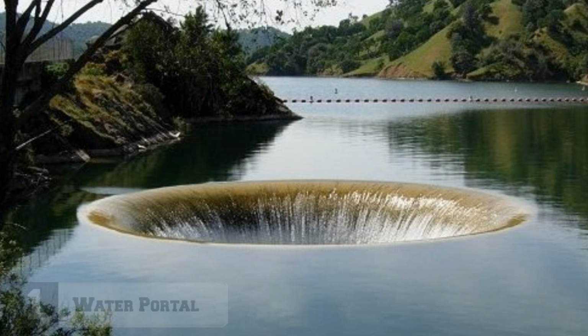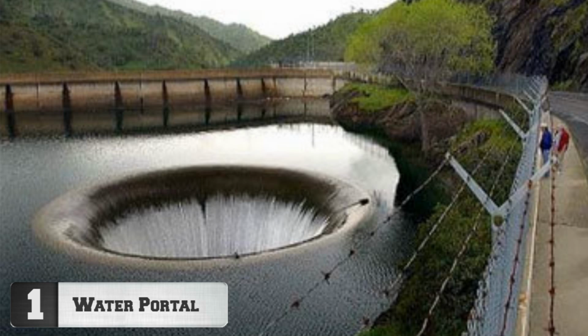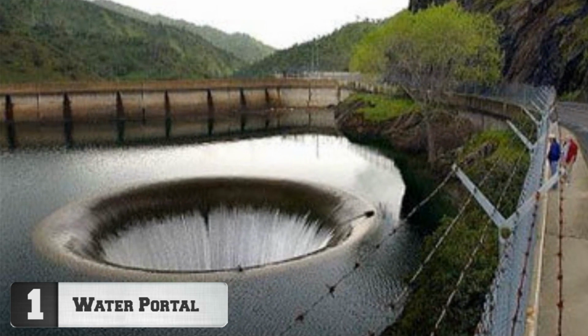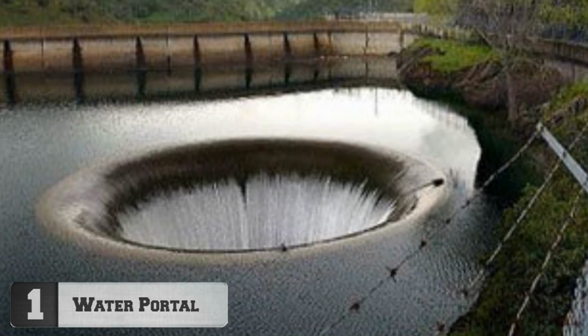Number 1. Water portal. If you're thinking that looks like someone pulled the plug on a huge bathtub drain under a lake, well, that's exactly what it is. That's Lake Berryessa in California, and the drain controls the water levels in the lake. According to the site the photograph is from, the drain is big enough to swallow your house, about 70 feet across, and goes down almost 300 feet.